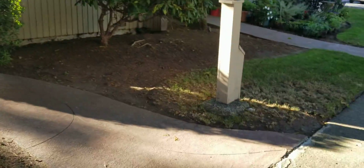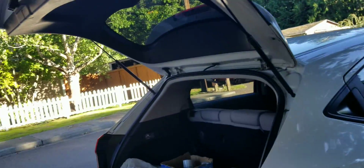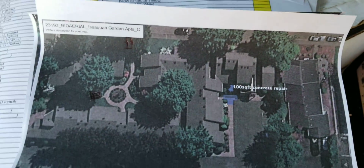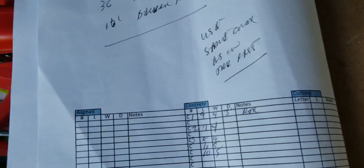C2 is going to be this lifted up section right here. So there and there. But I just don't want to add that to the bid because I know that'll hinder our chances of perhaps doing this work out here. So I'll show you the parking lot and I'll show you the alley here in a little bit. Before I forget, there's not a lot to it. So I'm going to give you the other dimensions.